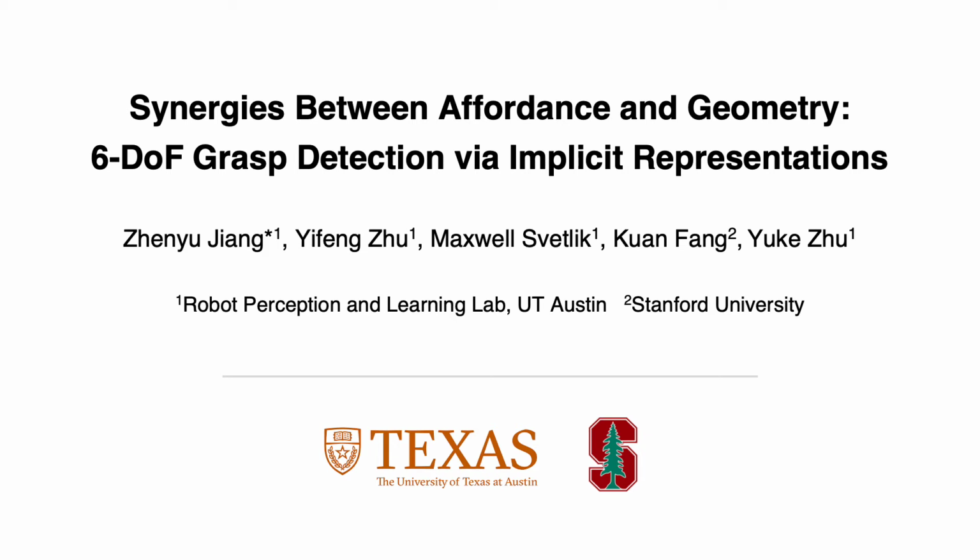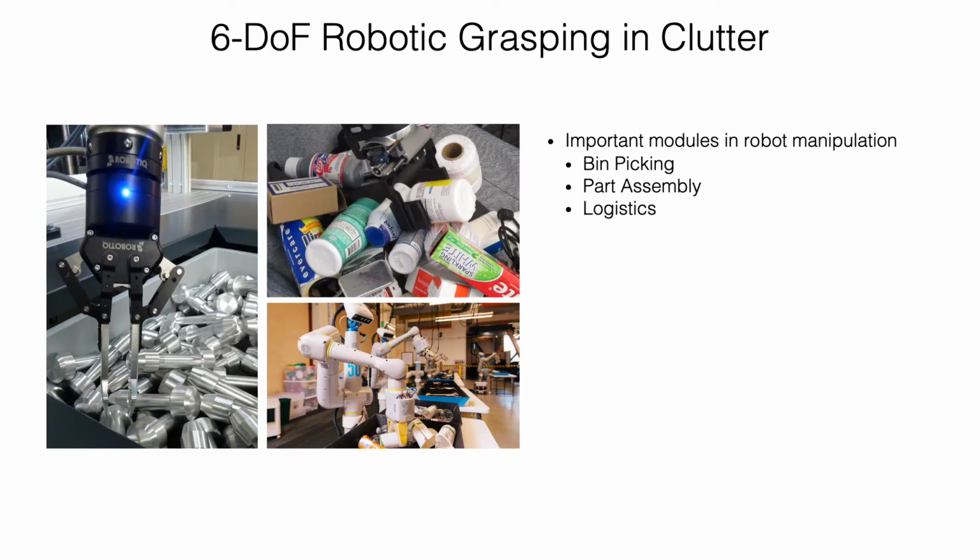Hi, I'm Zhenyu. I'm glad to present our work, Synergies between Affordance and Geometry: 6-DoF grasp detection via implicit representations. In this paper, we study the problem of 6-DoF robotic grasping in dense clutter. It's an important part of robotic manipulation and has many applications including bin picking, part assembly, and logistics.